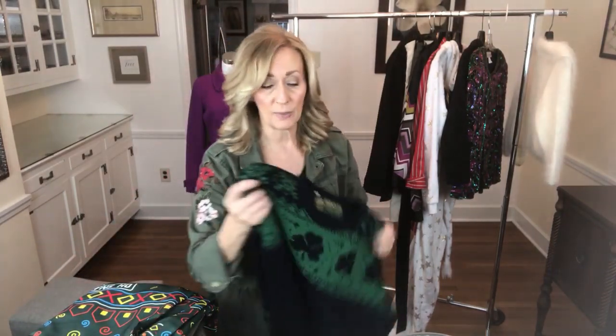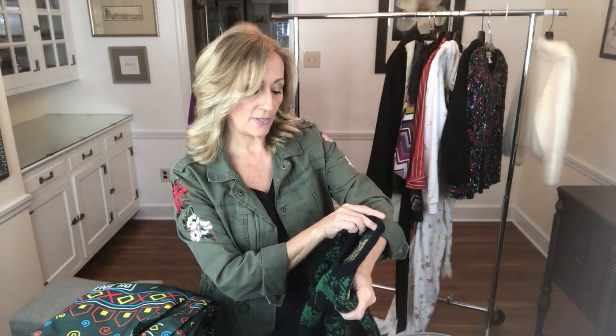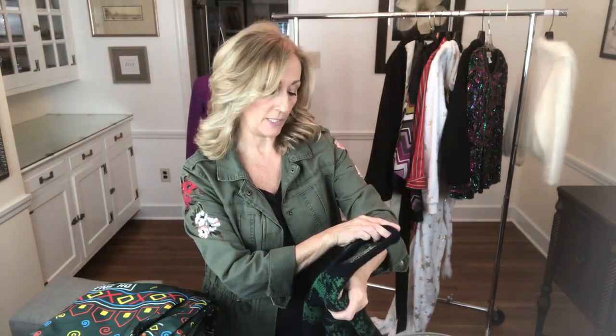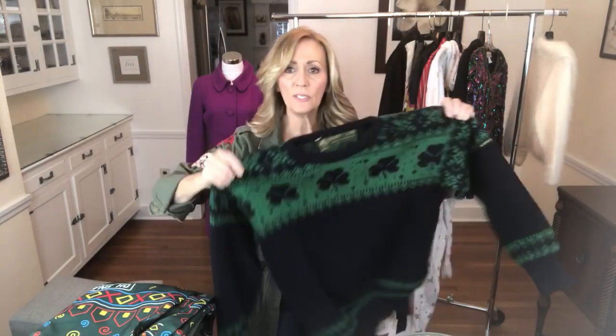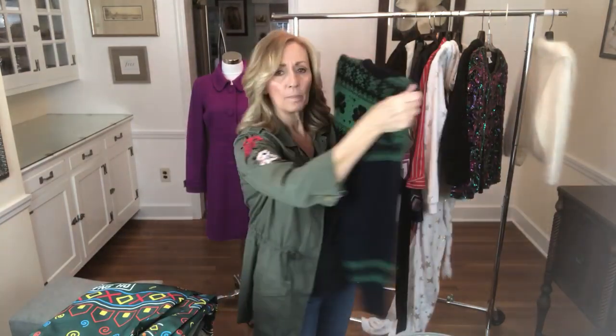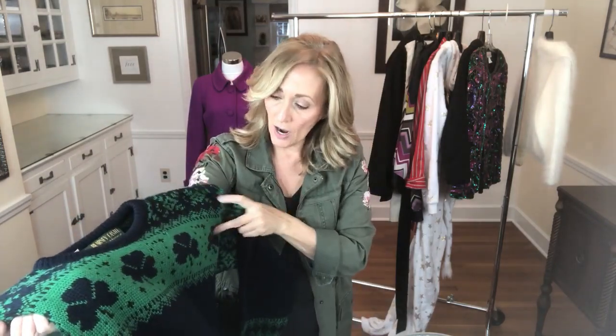This sweater is a good example of me not being able to make up my mind. So the minute I saw the sweater, I said yes. The tag is Blarney Castle, and this is an Irish hand knit, I believe, family company, made in Ireland, pure new wool. It doesn't say that it's hand knit. So this is what the sweater looks like. But when I got it home, it had a few holes that I did not notice in the thrift store. So the repairs have been done, and they're fairly good. My sister worked on this one for me.